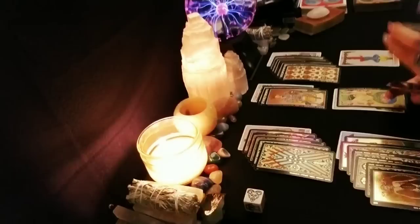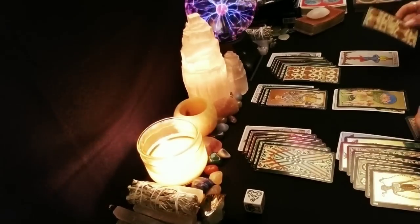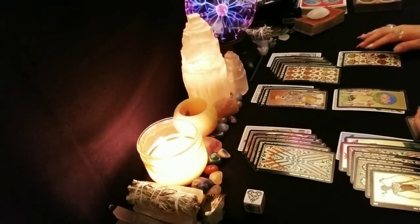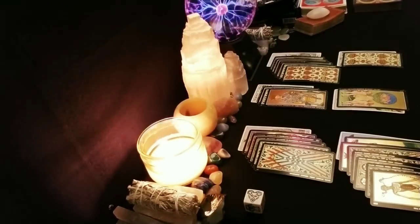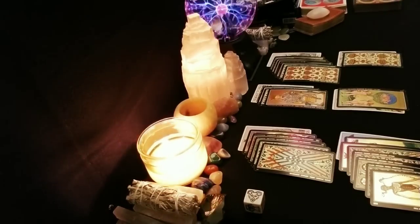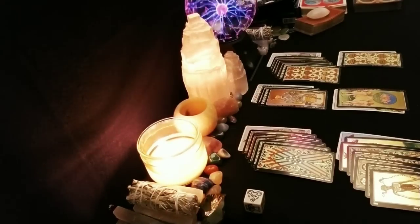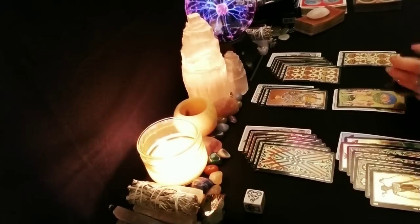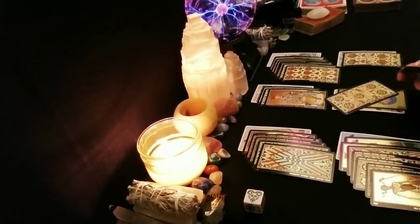Let's clarify the Hangman, please. We have the Four of Cups. You're like, am I missing out on something? Am I missing out on an opportunity to be with somebody? I don't know. But I see you maybe procrastinating and missing out on something. Clarify the Four of Cups, please.